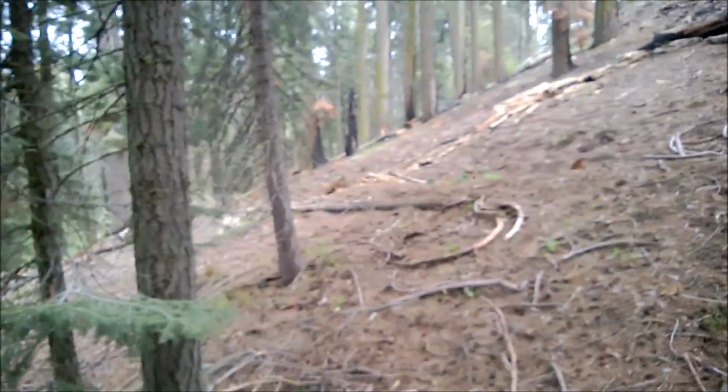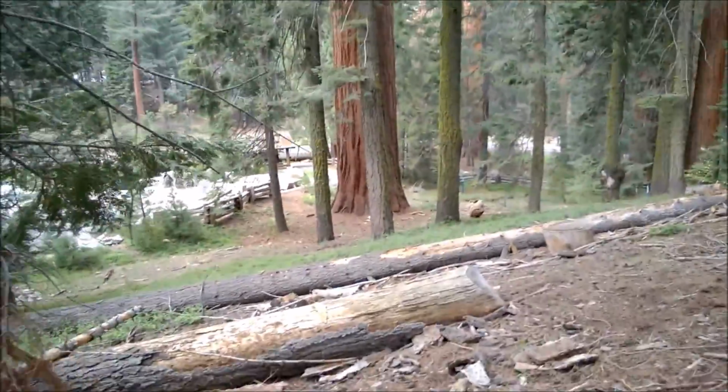You hear that noise? That's actually like thunder. It's supposed to rain tonight here. But we'll be heading back down within an hour or two anyway. Whew. So beautiful up here. Inshallah.